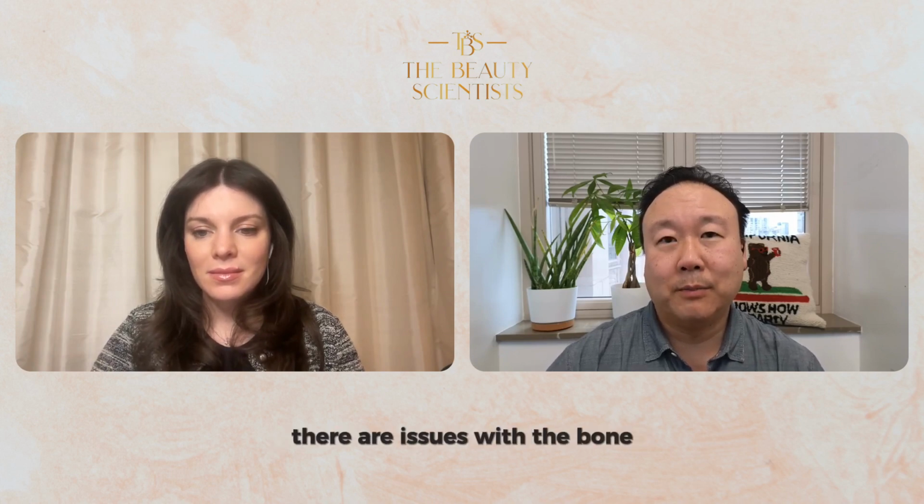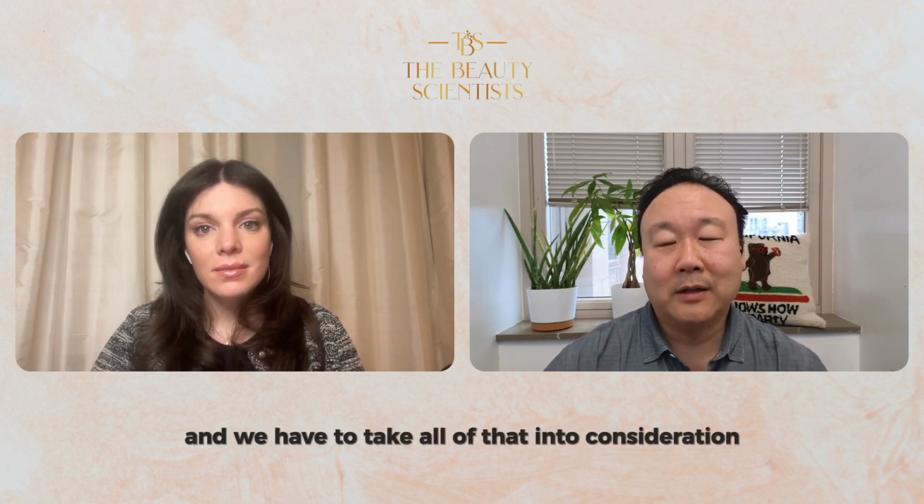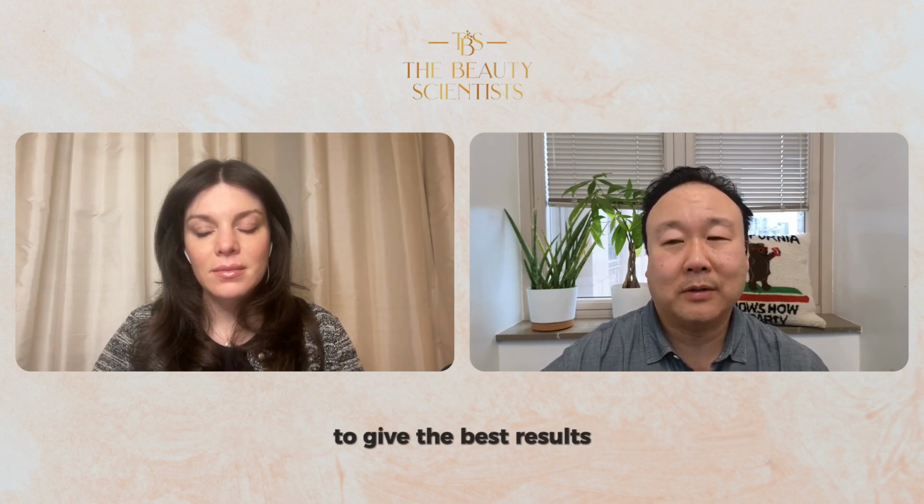There are issues with the bone. There's issues with the cartilage. There's issues with the upper, middle, and lower portions of the nose. There are issues with what you want the tip to look like, as well as multiple angles. How do you want your nose to look from the front, from an angle, from the side? And we have to take all of that into consideration. So it's pretty complicated because there are a lot of questions and a lot of anatomic structures we need to think about to give the best results.